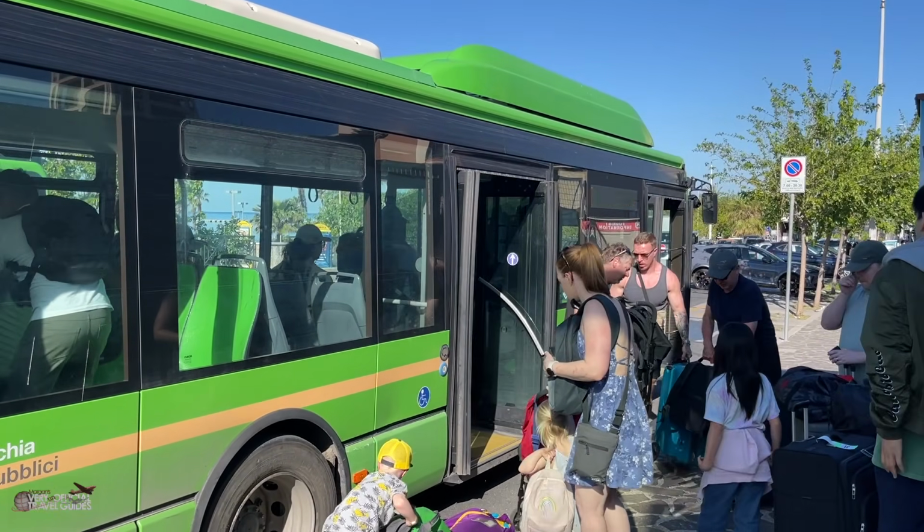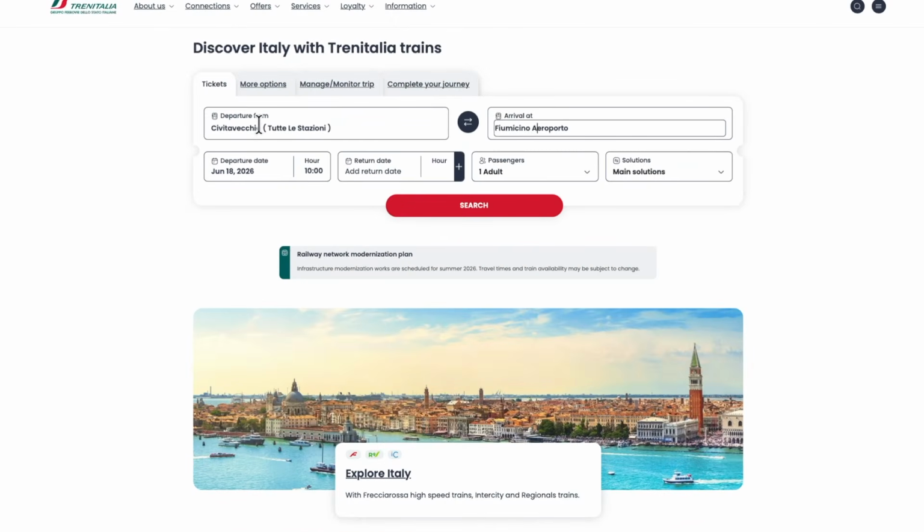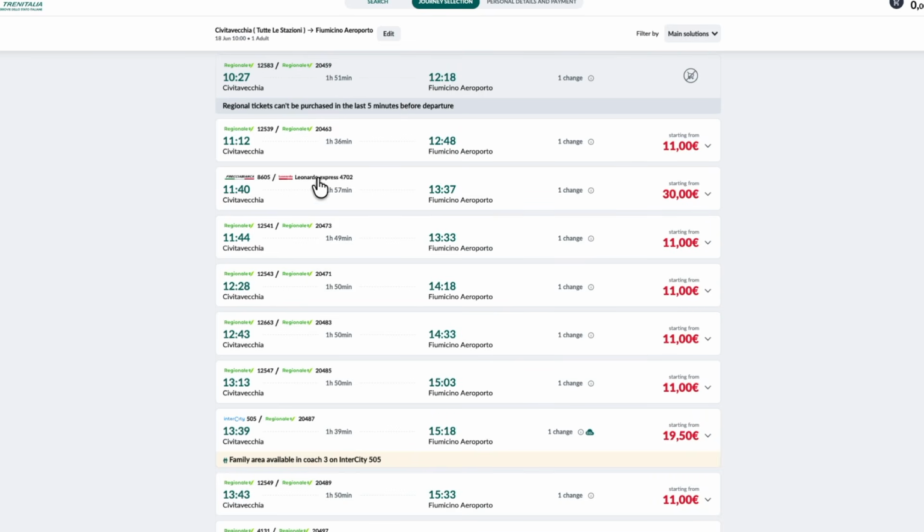And now let's get to the important part of this video. How do you take the train from Civitavecchia to the airport? If you take a look at the Trenitalia website, you can see there are a few different options each hour, and service is running all day long. None of the options are direct. You will have to transfer, so if you cannot easily handle your own bags, don't take the train. Keep watching this video and you'll see exactly why I'm saying that.